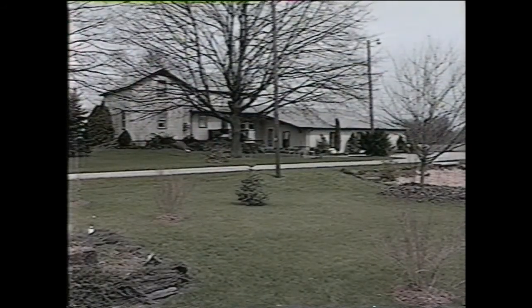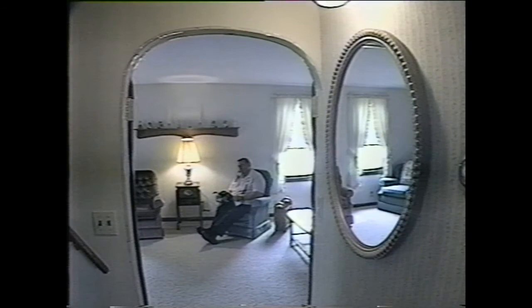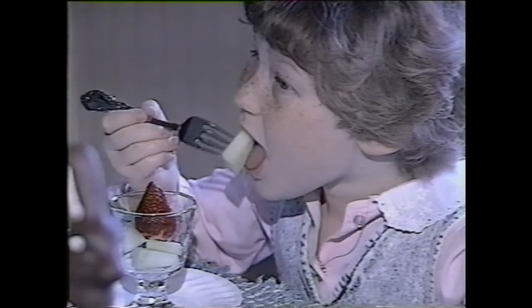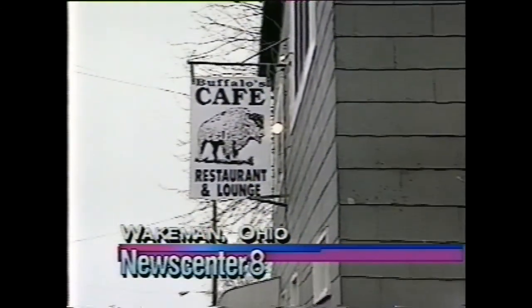If you'd like to spend the night in the peace and quiet of the country, go no further than the Boos Family Inn here in Norwalk. They offer 5 bedrooms, all with central air and private bathrooms, in a lovely old farmhouse. Their rates start at $35 and up, and they throw in a continental breakfast that includes fresh fruit and homemade cinnamon rolls.